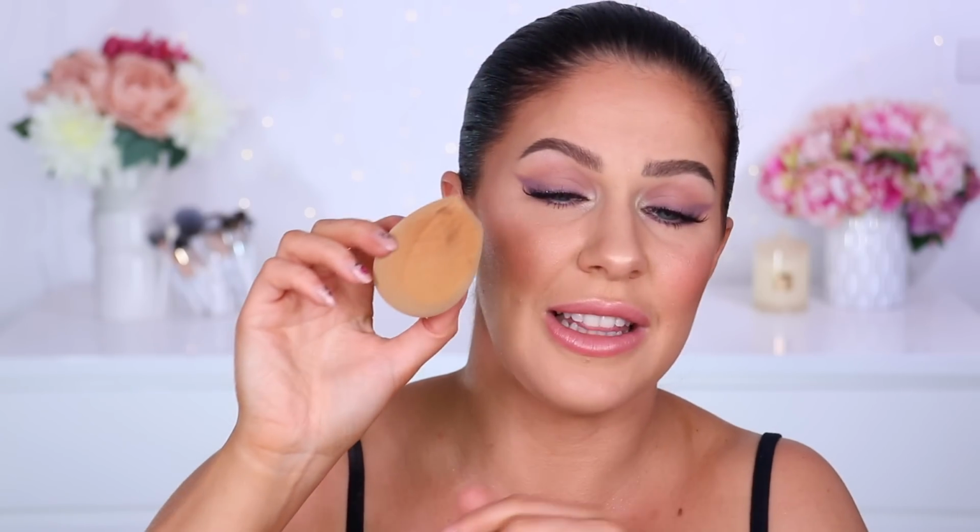Every time I went to use it to put my foundation on, it's like it pulled it off my skin again. I tried it with multiple products. I tried it with multiple foundations, multiple primers. Just every single time I used it, I would go, you know, dab, dab, dab, and then I'd pull it off, and there'd be a patch of foundation missing on my skin, and all of the foundation would be on the sponge. I do like the overall shape.